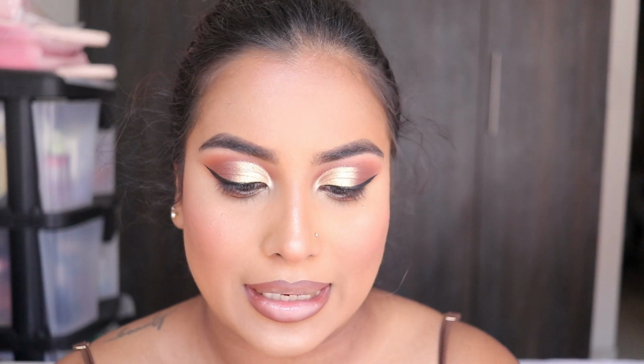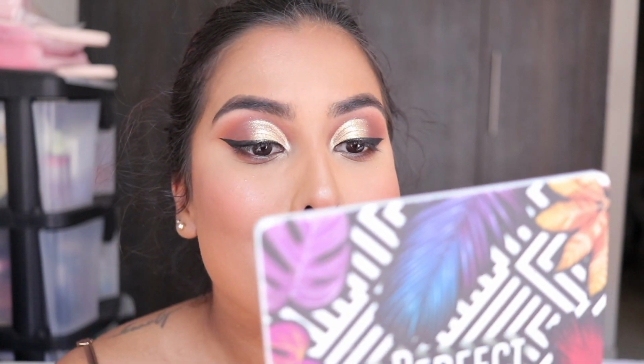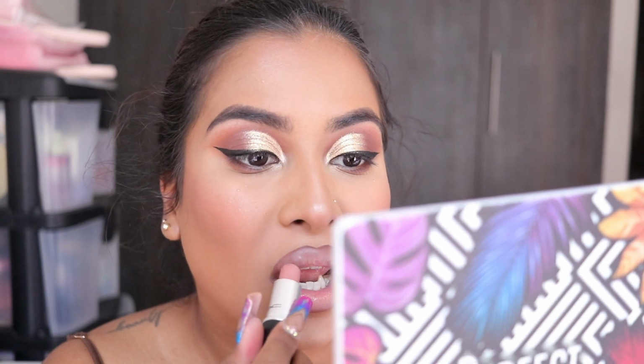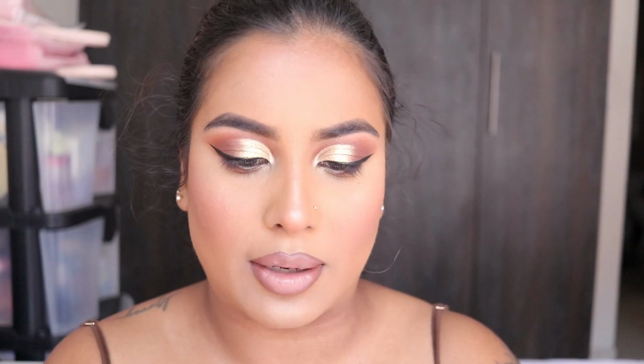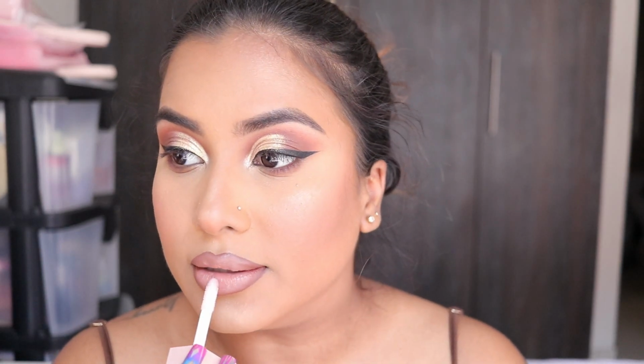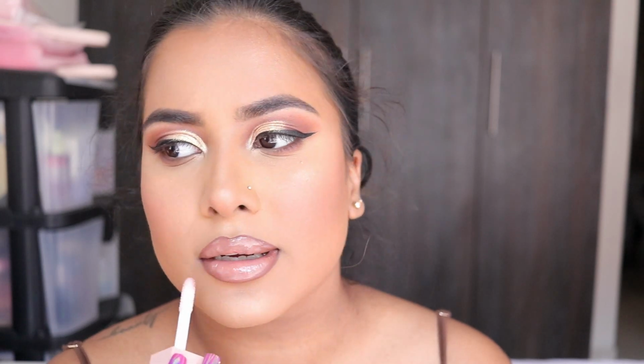Alrighty, so I lined my lips with the LA Girl, and then I'm gonna take Honey Love. Pretty sure this is the shade I used. And then I'm gonna use my Maybelline Lifter Gloss. This is in the shade 002 Ice, and I'm just gonna put that over. Pretty sure this is the lip combo I used.